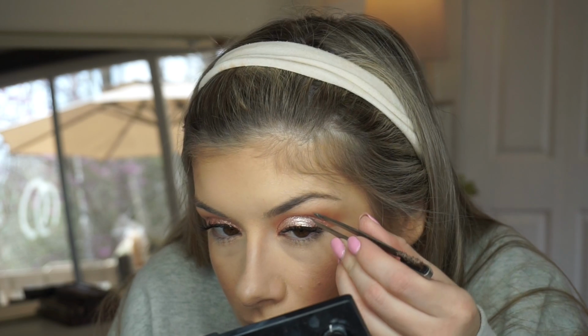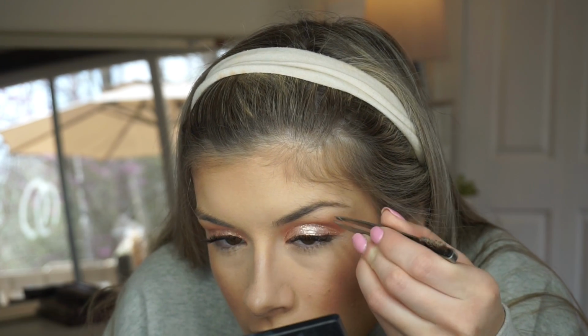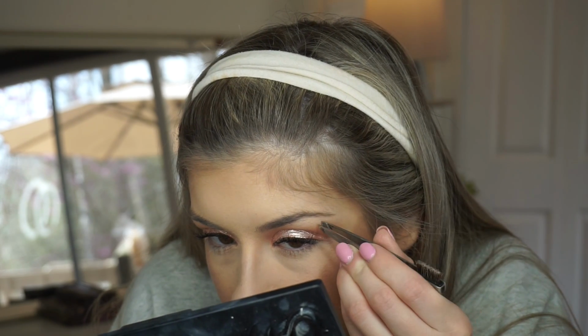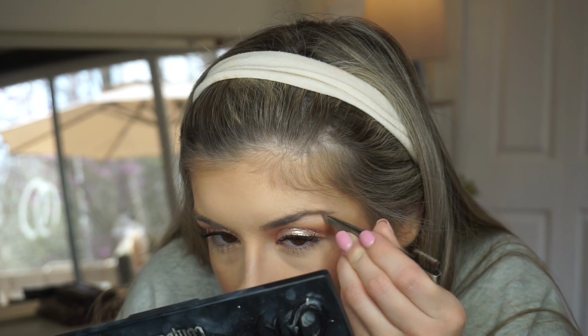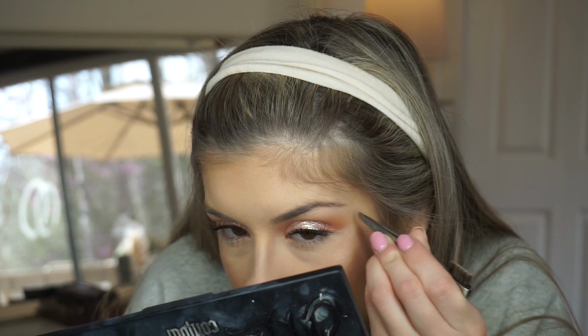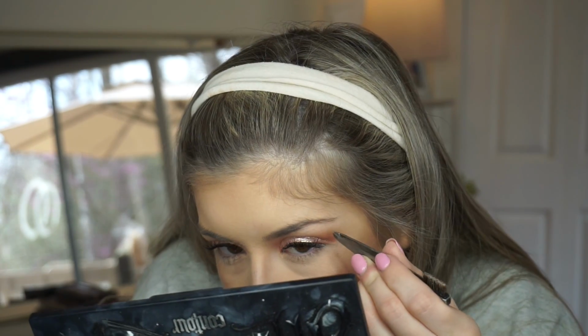Pluck this eyebrow because that's getting a little embarrassing. I have never gotten my eyebrows waxed in my life. I don't know why, but I'm just terrified that someone's gonna mess them up. I've heard horror stories, and I've also seen horror stories in cosmetology school. Oh, that one hurt.